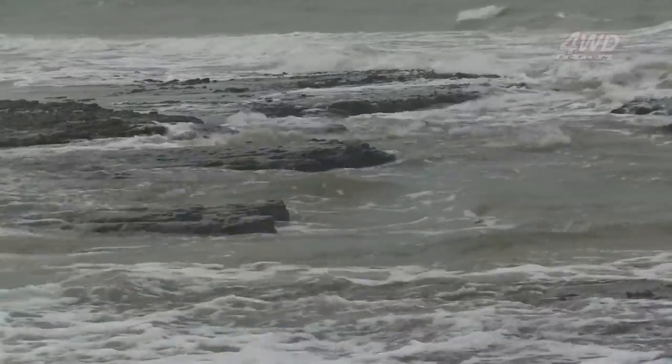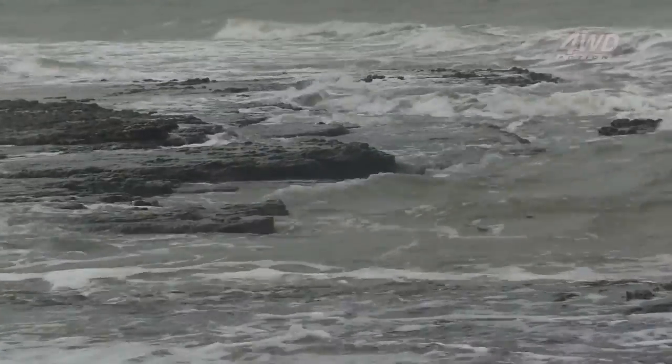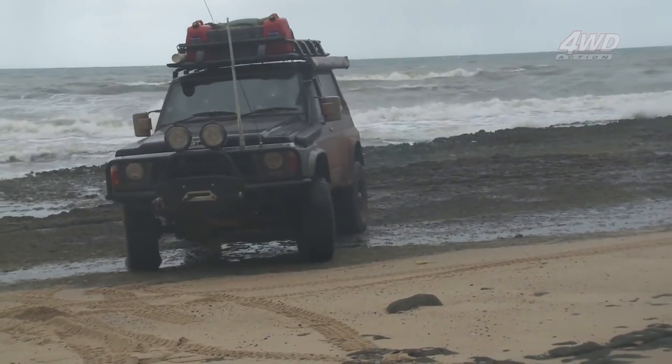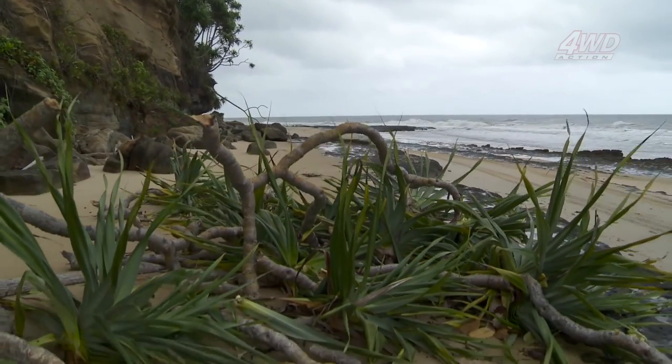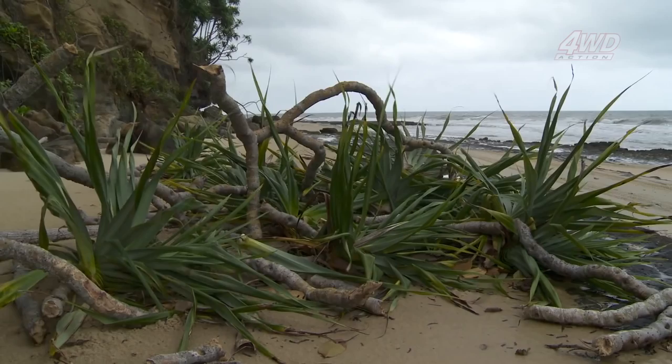Right. Well, guys, there's no way we can continue on. We might have to try and find somewhere to camp. What do you say? Hey, mate, I reckon we turn around and get off this headland. So that's what we do. This is a real reality check for us. We thought we'd get in at least another hour's drive today.